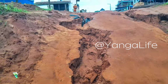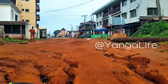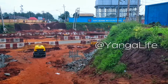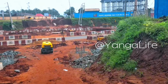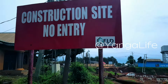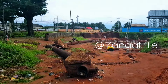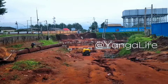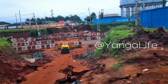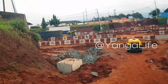If not, they would have cast it at a level that they want, that will not need to be cracked. Well, they are doing their job, what they know how to do best. And this cracking is going to go around about 9 pillars or 10 pillars that I saw on ground here. The cracking is going to go around them so that it will expose the rod once again for the construction of the pillars.